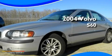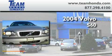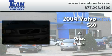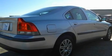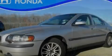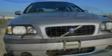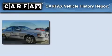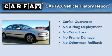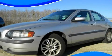This is a 2004 Volvo S60. Its top features include cruise control, heated side view mirrors, a rear window defroster, a CD player, variable valve timing, a chrome grille, rear fog lamps, a traction control system, an external temperature gauge, and an anti-theft protection system. Not to mention that this Volvo qualifies for the Carfax buyback guarantee. Call or visit us right now and arrange your test drive today.